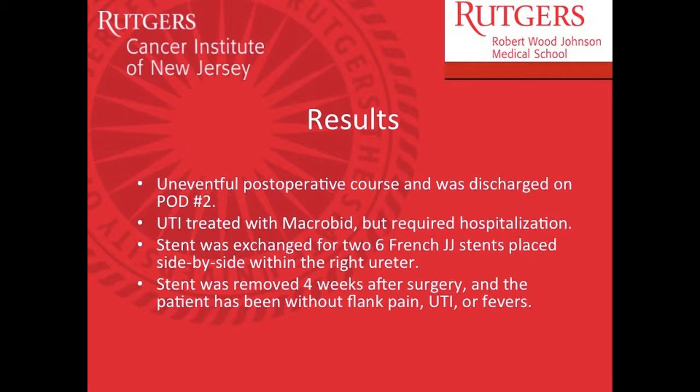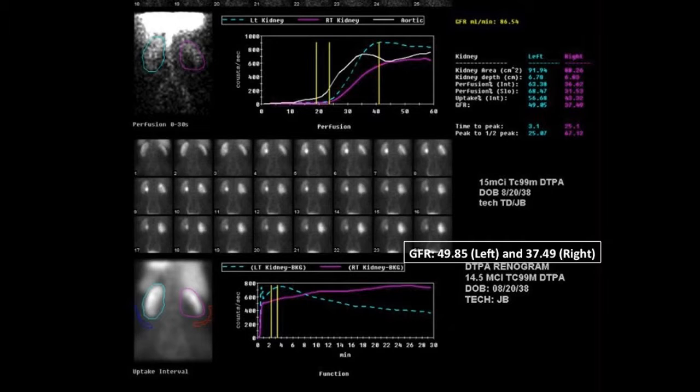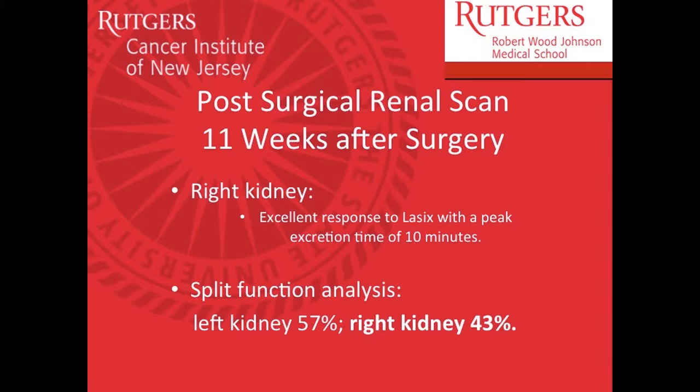The patient has been without flank pain, UTI, or fevers since removal of the tandem ureteral stents. Follow-up renal ultrasound revealed only mild hydronephrosis and bilateral ureteral jets were visualized. A follow-up Lasix renogram revealed no obstruction on the right side 11 weeks after surgery.